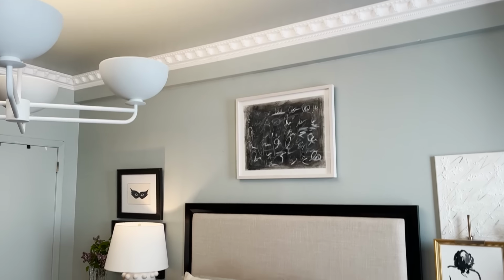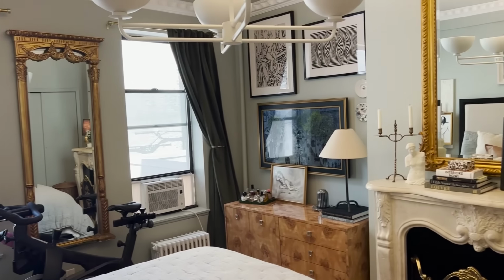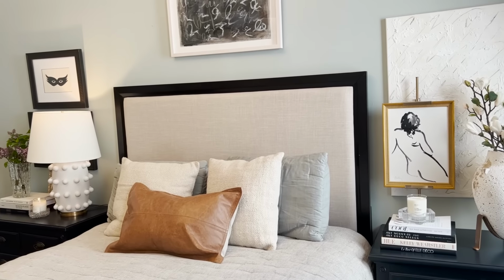I just really wanted this to feel like a calm space. Because I work from home all day, I definitely do come in here during the day, but I like to kind of keep my bedroom just very zen. And I really like the blue walls. And I kind of just wanted it to feel a little less loud than my living room, even though I wouldn't say my living room is that loud, but I've really kept the colors to kind of grays, blacks, blues, greens, just a little more subdued than in the living room.